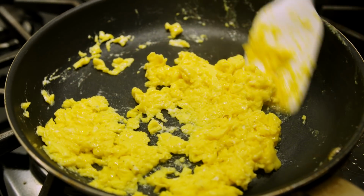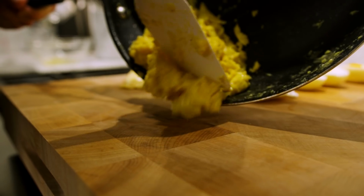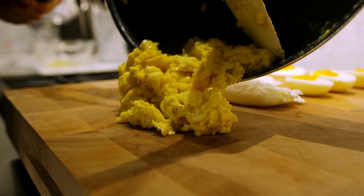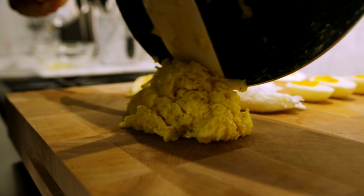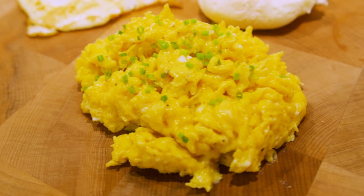We're going for an almost French scramble. And then at this point, I'm just making sure all of those uncooked egg whites are out of there. I'm scooping it out into a nice pile, and then I just like to finish it off with some chives, bulletproof every single time. Hey, at this point, you are a true egg professional.